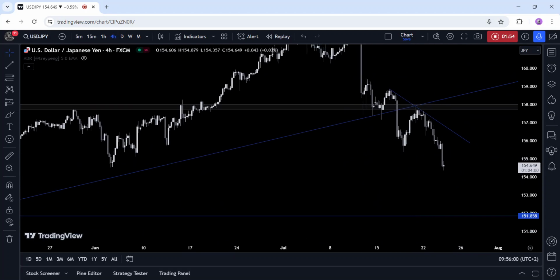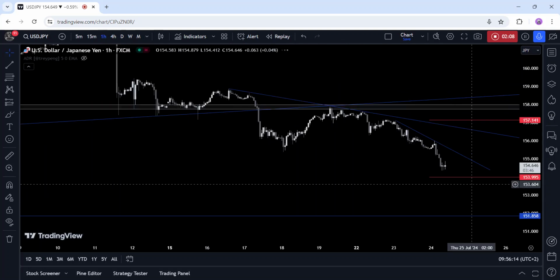On the 4-hour chart, we can see that from a risk management perspective, the sellers will have a better risk to reward setup around this downward trend line. The buyers, on the other hand, will want to see the price breaking above this trend line to gain some control and start targeting new highs.